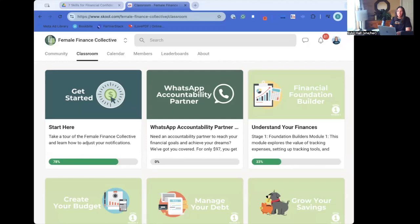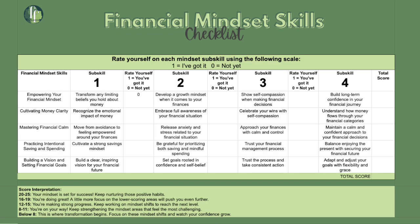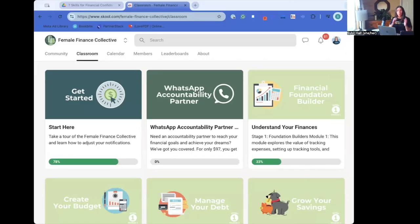I wanted to take you inside our newest tool for you. It's the 7 financial skills plus 5 essential mindsets quiz. And this is really a quiz, like a self-assessment that you can do now, and then again in the future after you've done some learning to see your growth and monitor and track your growth. But you can also use this quiz as a roadmap. So I'm going to talk about both of those ways today.